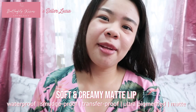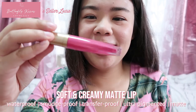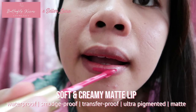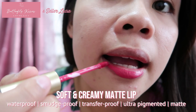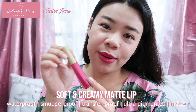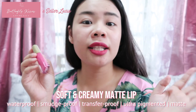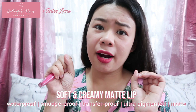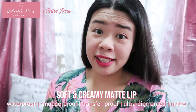So now, we'll try naman the shade Posh Pink. Ayan. Oh, I love this one. It's pink. So, ito yung soft and creamy matte lip nila in Posh Pink. It's not too pink. It's not too bright. Hindi siya yung agaw pansin na parang exploding pink. I love this one. It's very girly.